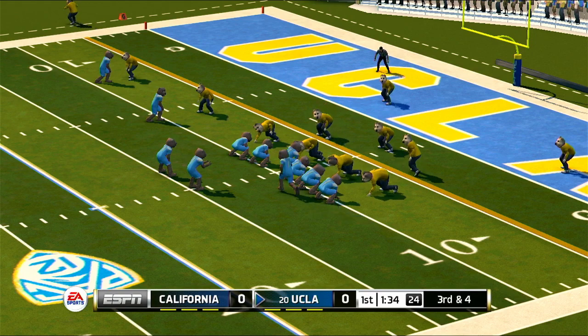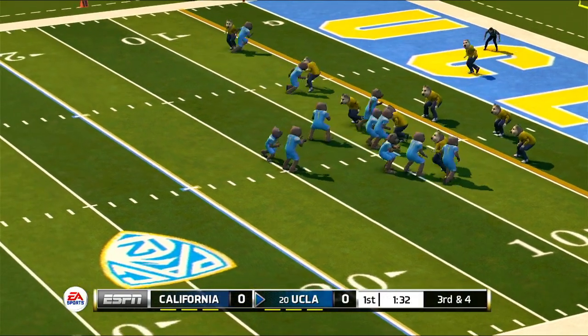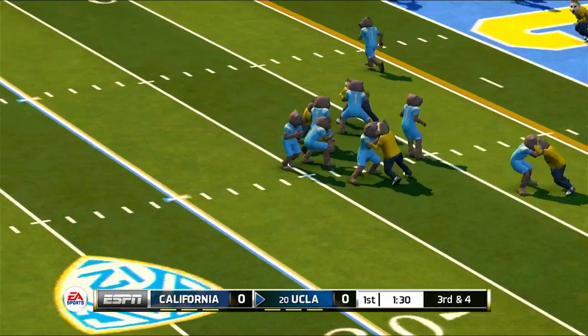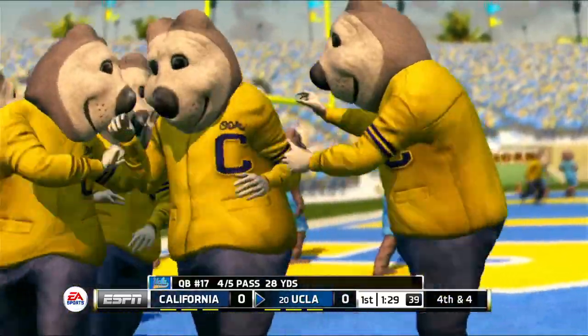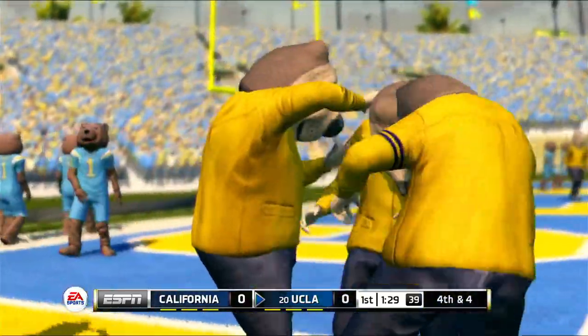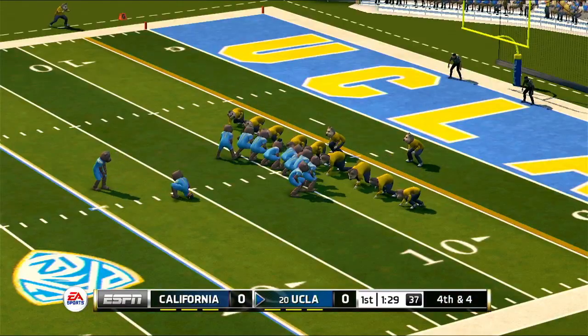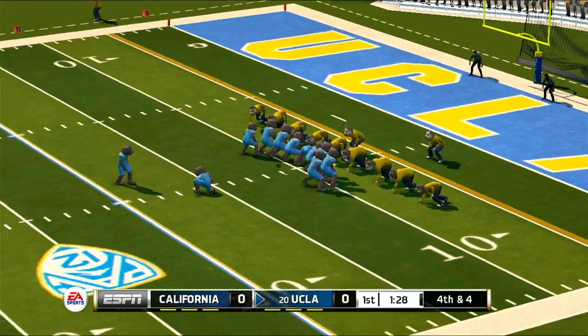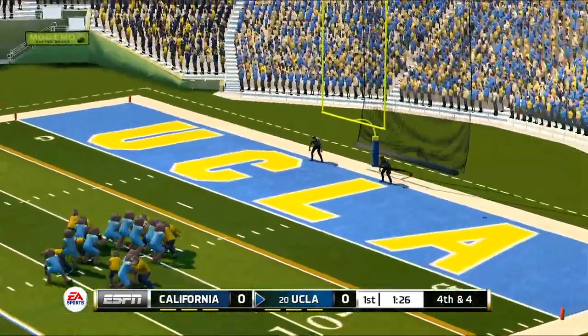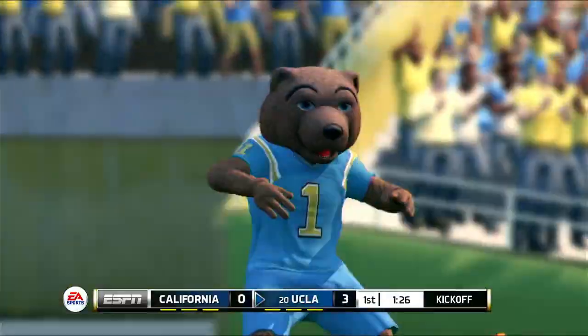Set, blue 14. He gets rid of this one. Even though they didn't sack him, the pressure was still enough to force a bad pass. If you can get in there and disrupt the pocket, then the quarterback is going to have a tougher time getting the ball to his playmakers. UCLA is looking to go up by three. Kicks up, and they tack on 3 points.